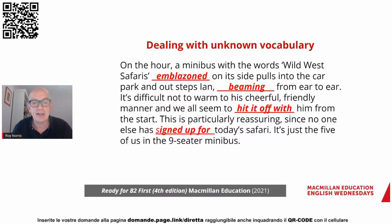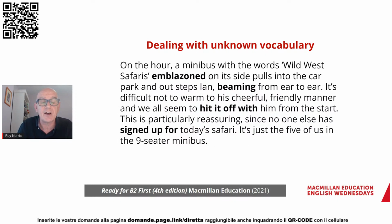The meaning can be guessed from context, and this activity from Ready for B2 First is designed to give students confidence in that skill, to show them they can guess the meaning of those words from context. There they are, actually in the text.